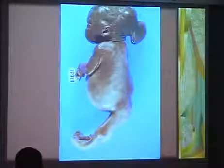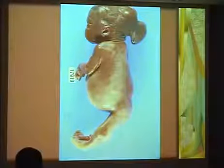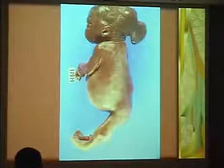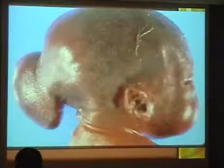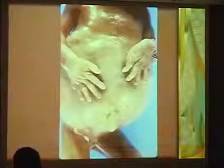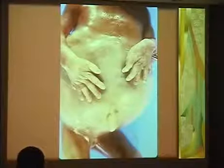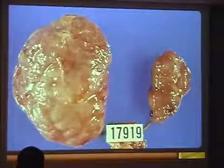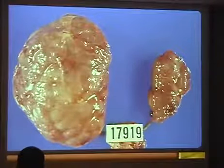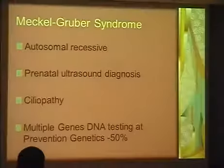This is, at this point, a stillborn or fetus that has, in the back, an encephalocele. You can see the club feet and the big belly. Here's a close-up of the encephalocele, and if you count the fingers, you can see the baby has polydactyly. And the big belly is due to polycystic kidneys. So polydactyly, polycystic kidneys, encephalocele, that's called Meckel-Gruber syndrome.